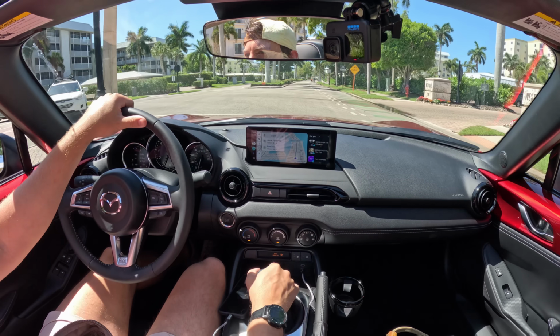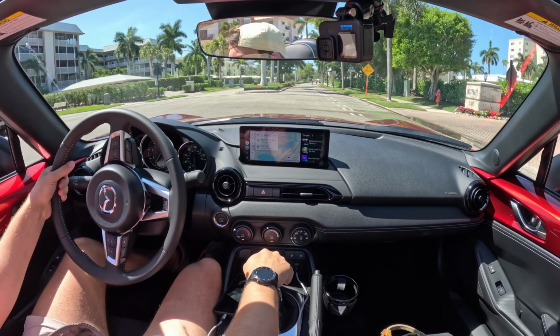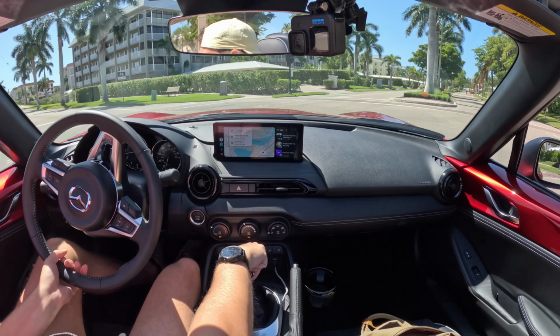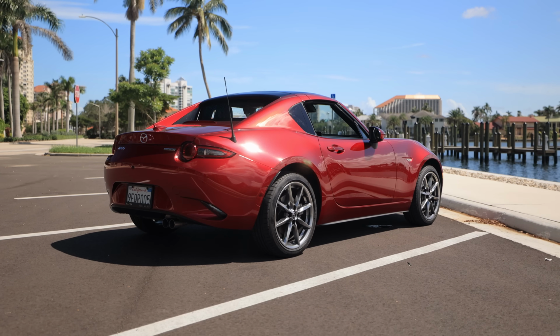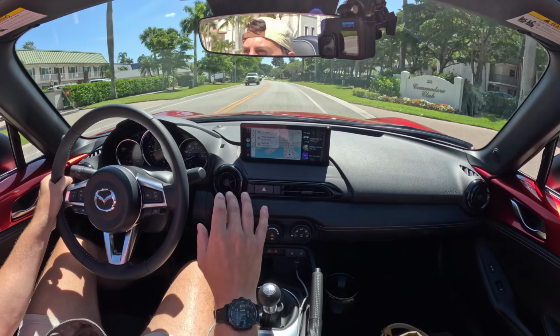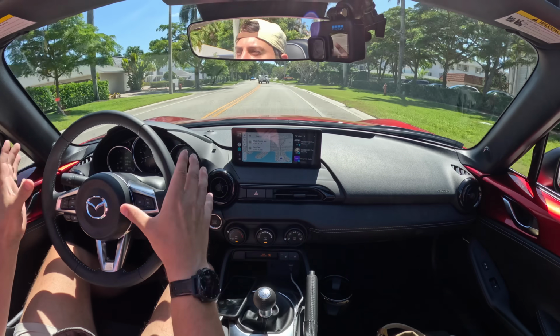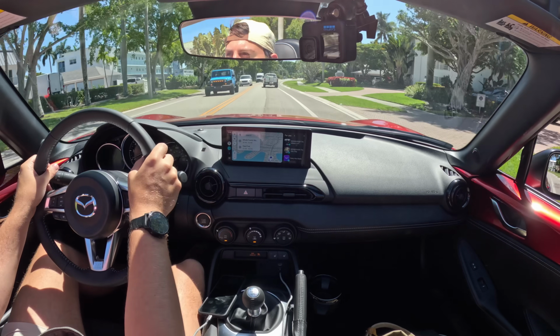The Club is a second trim up. To me, that is the best buy out of them all, more than likely. I used to recommend the RF model. I don't do that anymore. The RF, it's just more cumbersome, more things to break, less trunk space, less visibility, and this just gives me more of that sense of freedom that I want and enjoy so much in the Miata. So this to me feels more perfect for this environment down here.